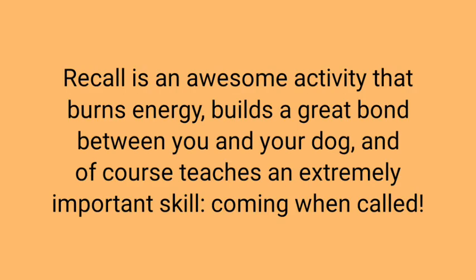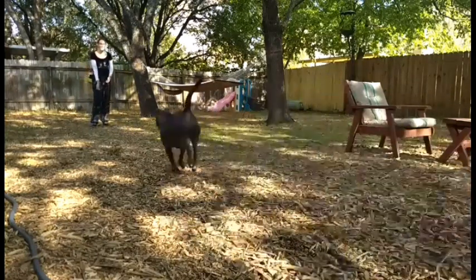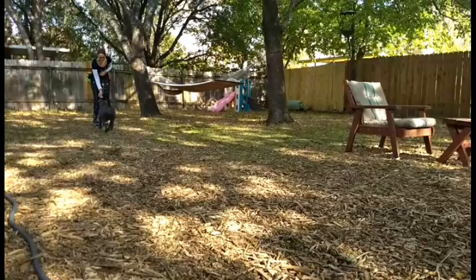Recall. Recall is an awesome activity that burns energy, builds a great bond between you and your dog, and of course teaches an extremely important skill, coming when called. While your dog is off leash, call them and be really fun and exciting about it. Make them want to come to you.